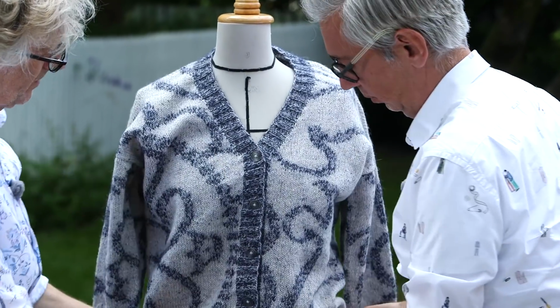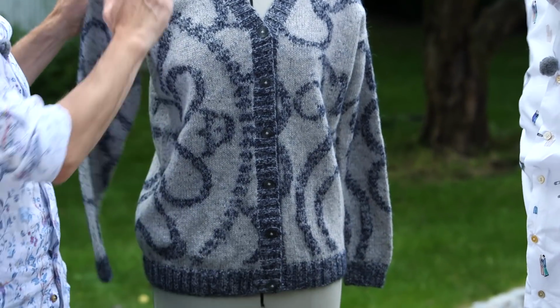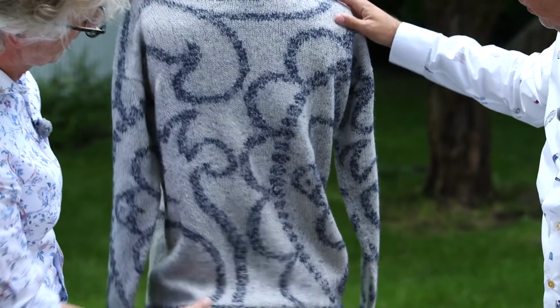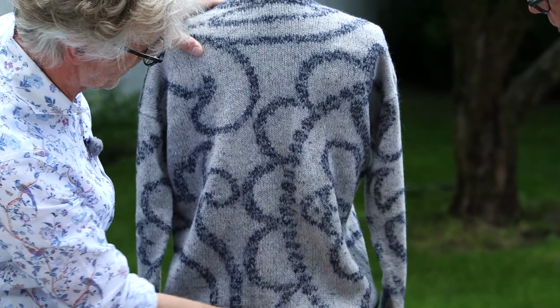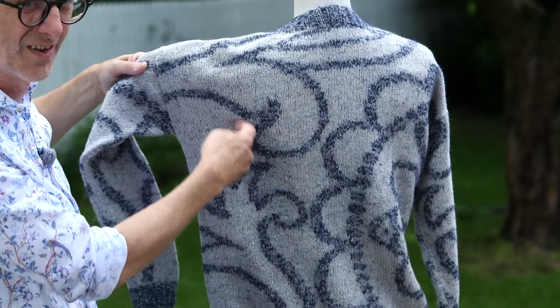This is also details from rose painting, but on this one we just did the outline. Yes, you can see it on the back. See it better on this one. This is a huge flower. And here's the acanthus, and here's another one coming.